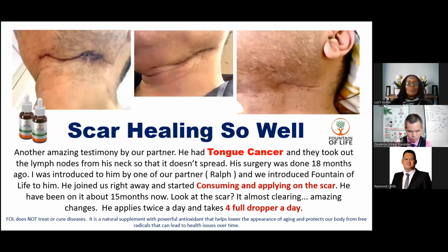Scar healing so well. This is another amazing testimonial by a partner. He had tongue cancer, and they took the lymph nodes from his neck so that it doesn't spread. His surgery was done 18 months ago. I was introduced to him by one of our partners called Ralph, and we introduced Fountain of Life to him. He joined us right away and started consuming it and applying it on the scar. He has been on it about 15 months now. Look at the scar. It's almost clearing. Amazing changes. He applies twice a day and takes 4 full droppers a day.